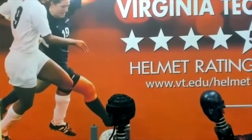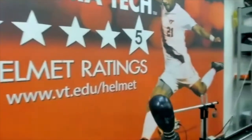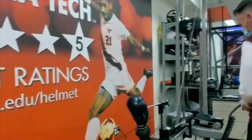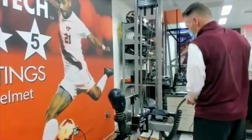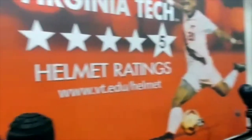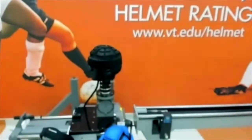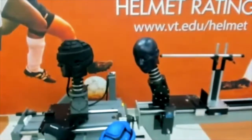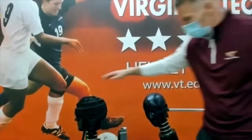So we have a weight stack attached to this test rig. As I release the magnet, the weights fall and it accelerates this device, this test rig, so the helmet actually hits the other helmet. All right, you ready, Mark? Second. Okay. 3, 2, 1. So that's how we do that.